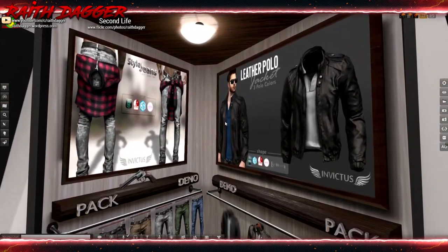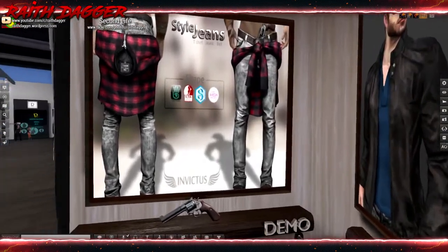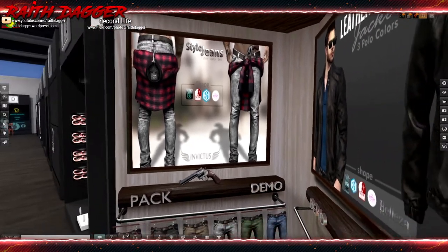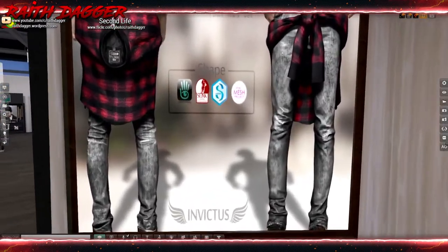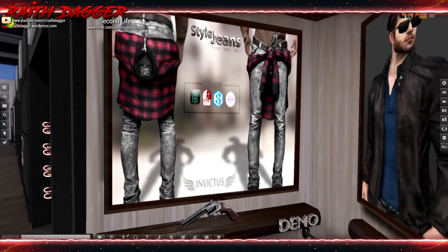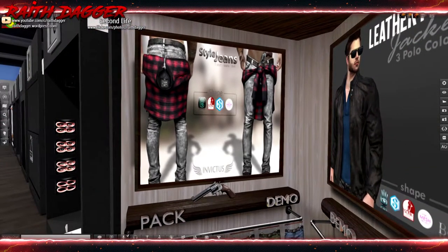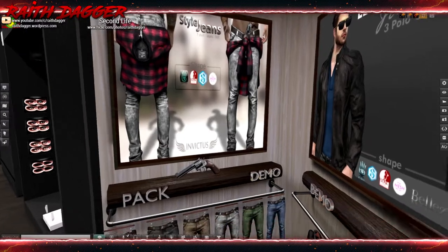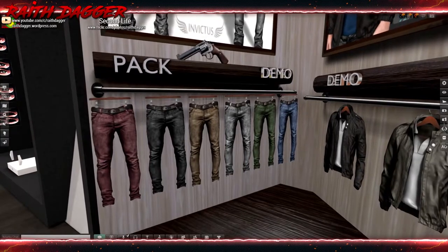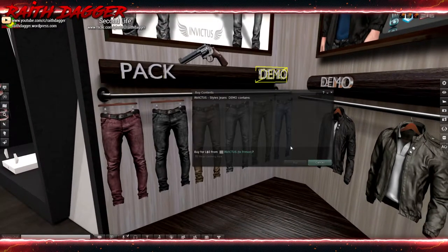Invictus style jeans. T-shirt, jeans, and belt. Looks like the default avatar, Slink, signature, and mesh project. Well, that's kind of cool. There's the flannel jacket tied around the waist. Huh. I have to try this out.